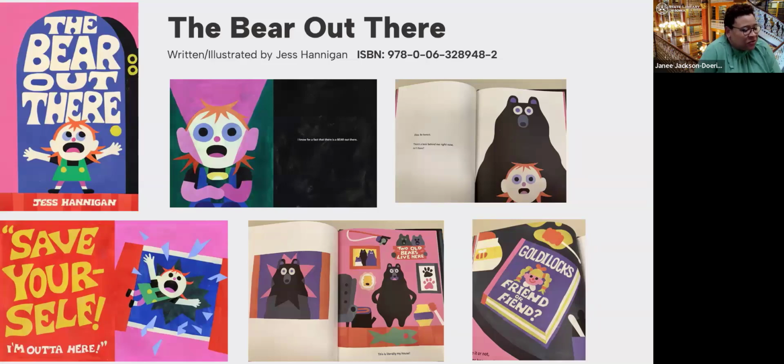The Bear Out There is written and illustrated by Jess Hannigan. This received a starred review in School Library Journal and in Booklist. And I have to tell you, I laughed out loud when I read this book because I could just imagine the interactions that you as a reader, as a storyteller could have with this story. And this book craves to be read aloud. The interactive parts are there.